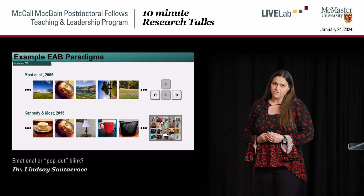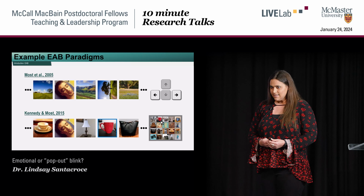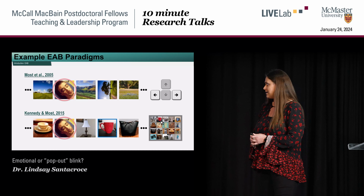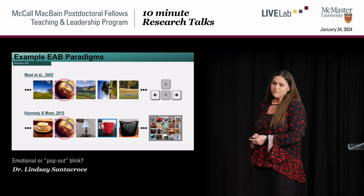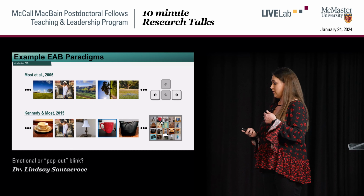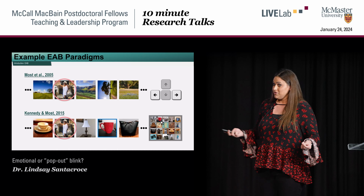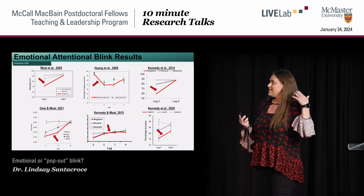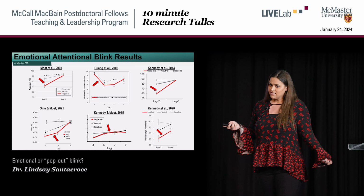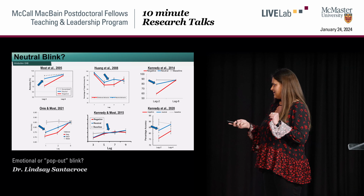However, I noticed something about these paradigms. All of the emotional distractors are visually distinct from the surrounding stimuli. So is it really the emotion that's capturing your attention? Of note, a lot of these studies often also have neutral conditions with neutral images of humans or animals, which are also visually distinct. So while the EAB has been shown with emotional images of humans or animals, the studies with neutral humans or animals tend to show this neutral blink.